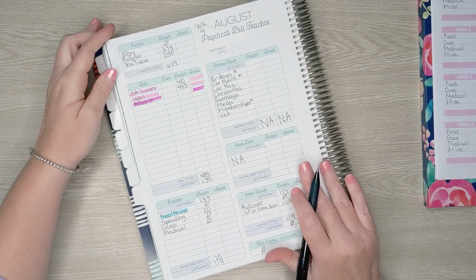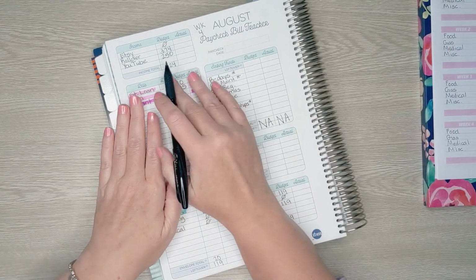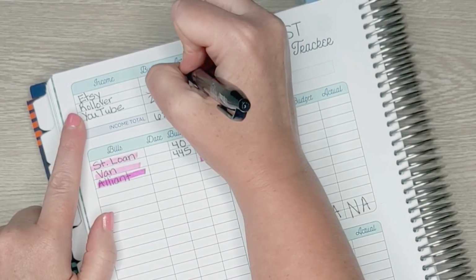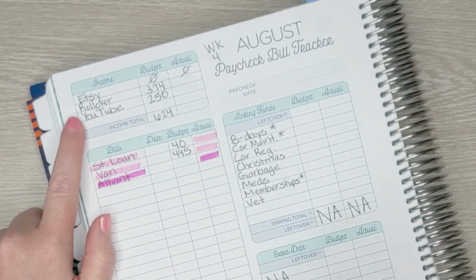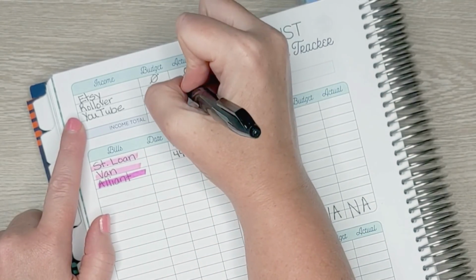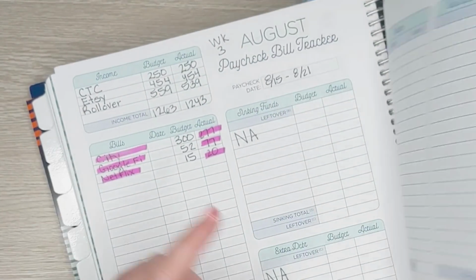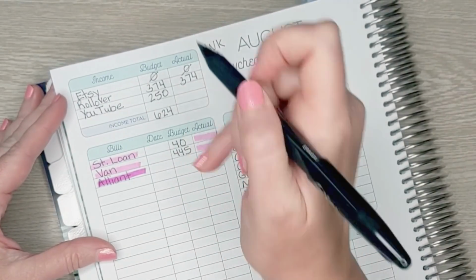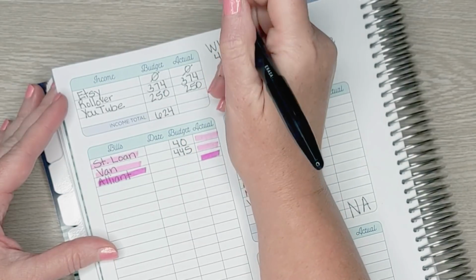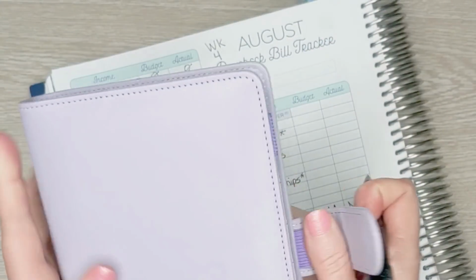Okay, so let's take a look at what we budgeted this week and what we actually spent this week. So starting with income, we budgeted 0 for Etsy and we actually got 0 for Etsy. Our rollover from last week was $374. I believe that was accurate. Let me just double check. Yep, it was $374. And YouTube, we were paid $200 and, is that right? Was I paid $250? Let me check.